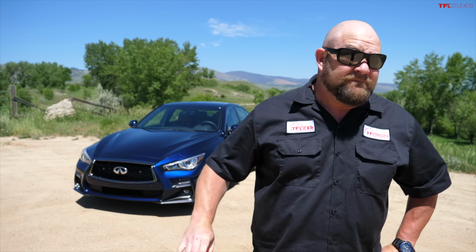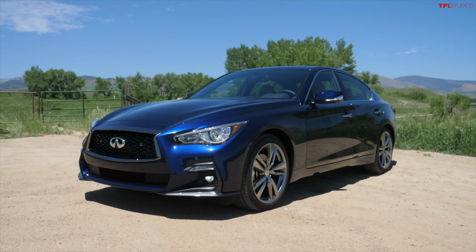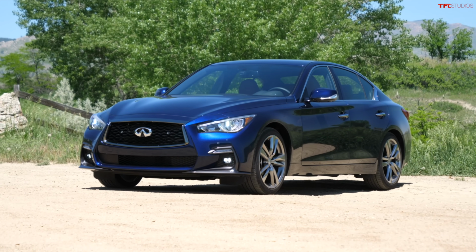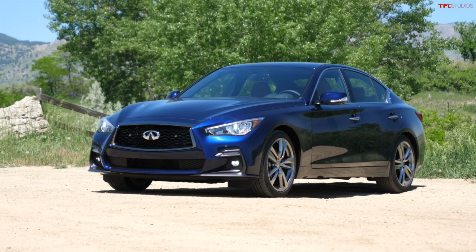Howdy folks, Nathan here with the Fast Lane Car, and that is a 2021 Infiniti Q50, a vehicle that has been around for a long time. There are a couple of updates this year, and coming up, I'm going to give you the top 5: what I love and what I dislove. Or should I say hate? Nah, how about what I don't like?